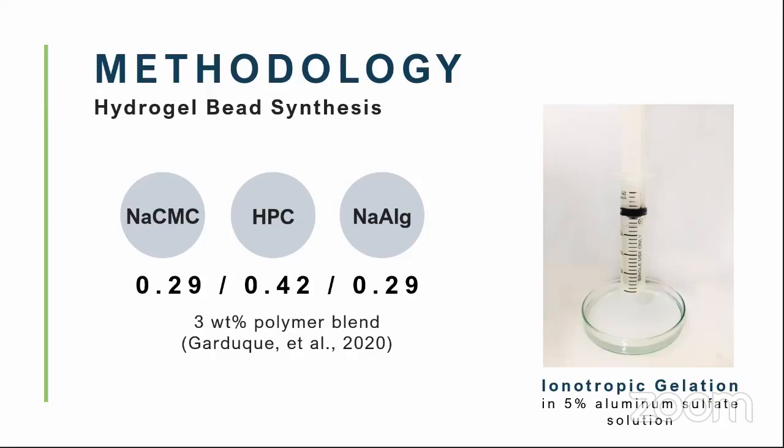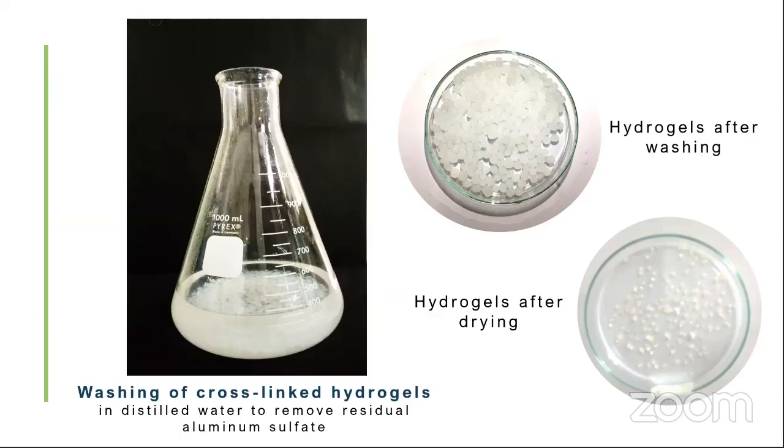After the beads were formed, they were removed from the cross-linking solution and then washed further using distilled water so that the residual aluminum sulfate can be removed. So this is what the hydrogel beads look like. They look like soft pearls. And then in order to establish their water holding capacity, we have to dry them out. So this is what the hydrogels look like after drying.